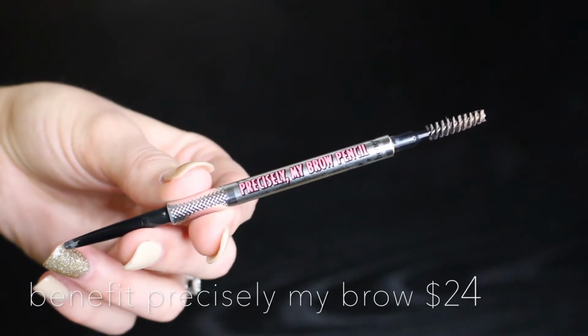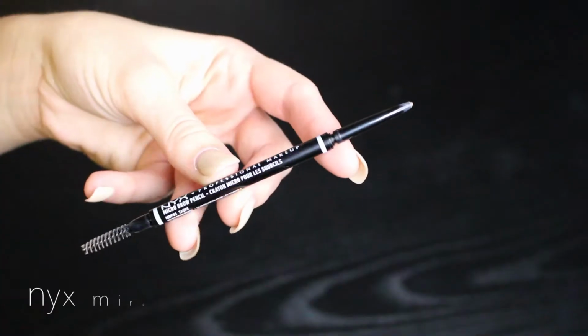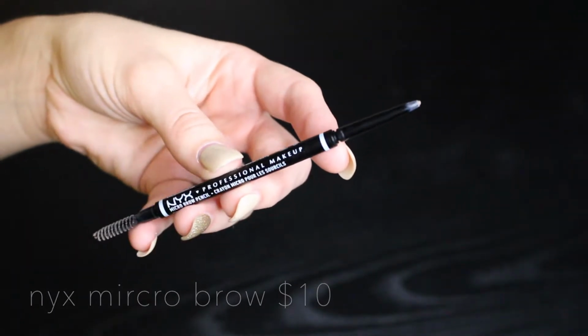For the drugstore side, I'm going to be using the NYX Microbrow, and then for the high-end side, I was going to be using the Benefit Precisely My Brow, but I just clicked this up and I have like a 1/2 millimeter left, and there's no way that's going to fill a whole eyebrow in for me, but I definitely think that these two are dupes. So I will just be using the Microbrow on both eyebrows, and I'm going to do that off camera and then I'll be right back.